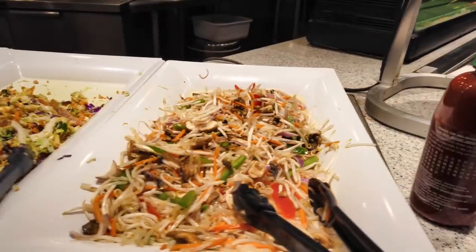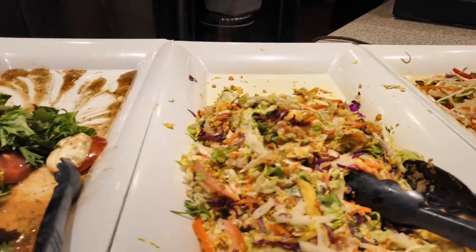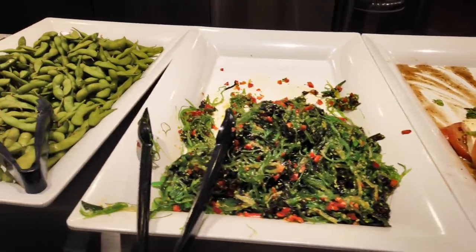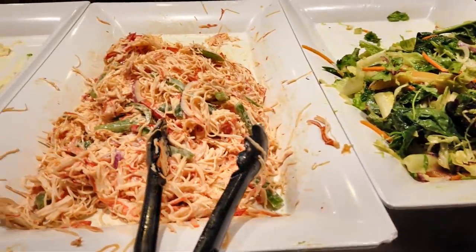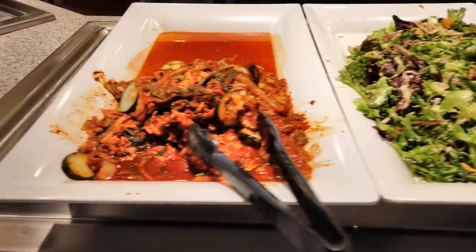Gosh, and this is my plate so far. I haven't even reached the seafood area yet, so the hot food yet. So let's continue on, and there's more salad here. Bean sprout salad, cow salad. And then you got your mozzarella salad, seaweed salad, edamame, beautiful crab meat, potato salad, greens, and kimchi. And there's the cold station seafood, and the hot station is coming up next.